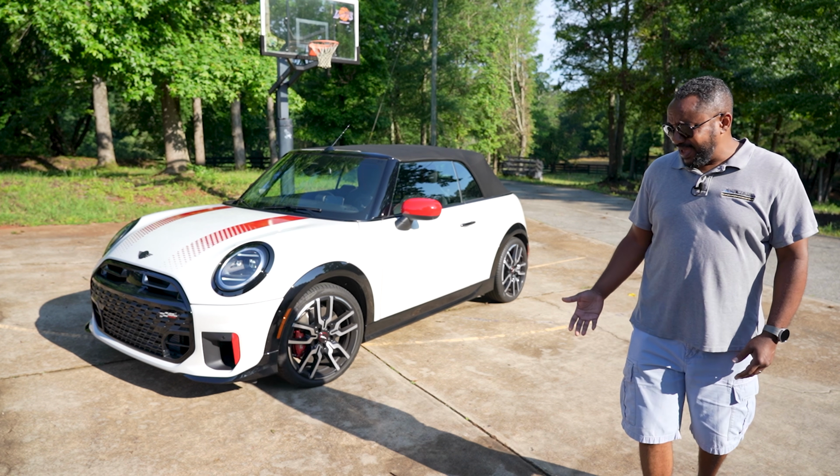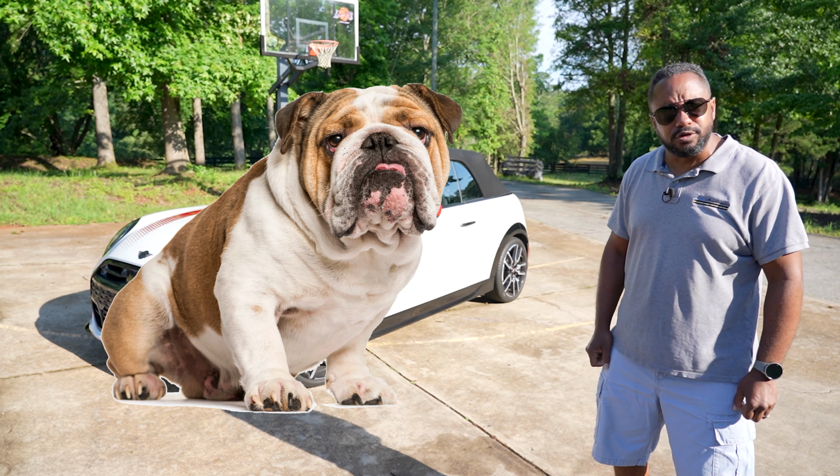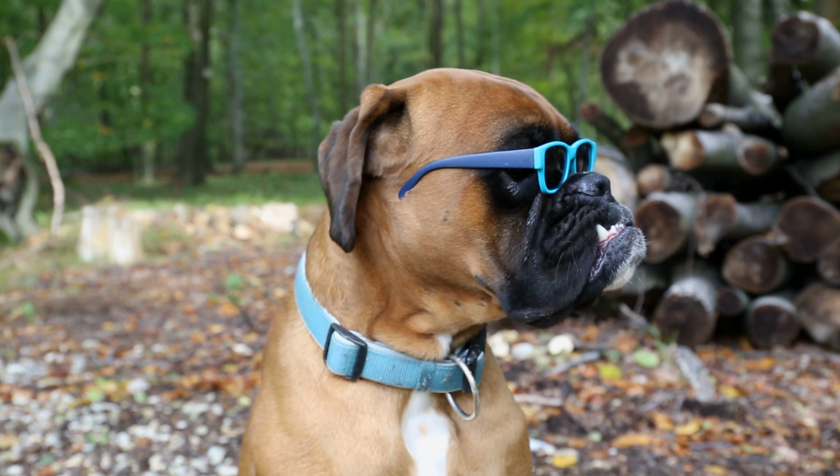The Mini Cooper has always reminded me of an English bulldog. You know, small in stature, yet with a bite that's as mean as its bark. And this JCW can bite hard if you provoke it.